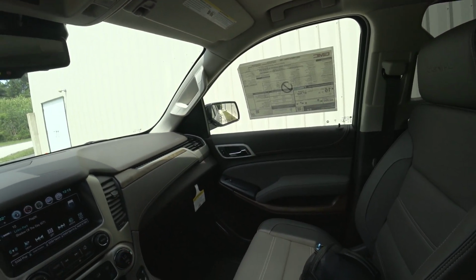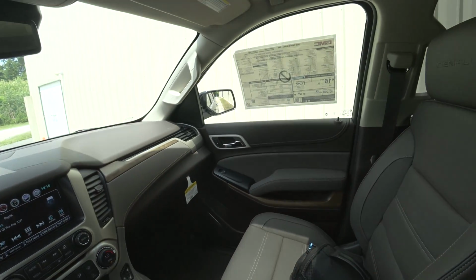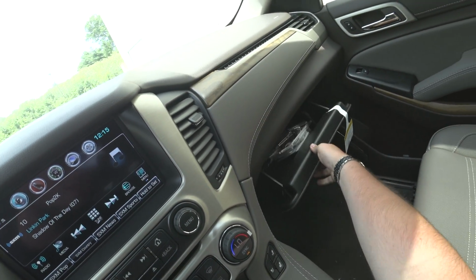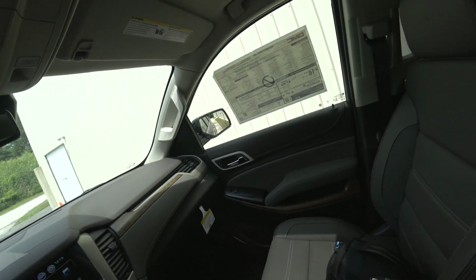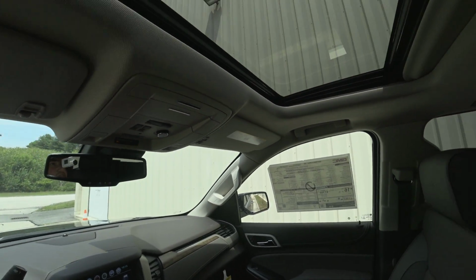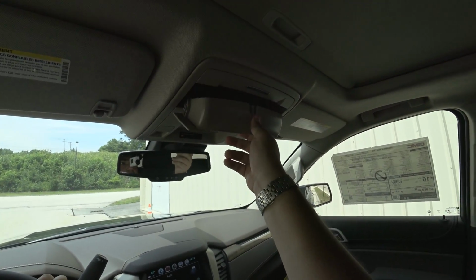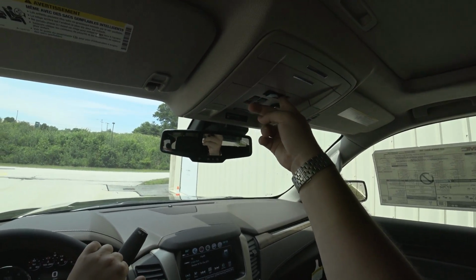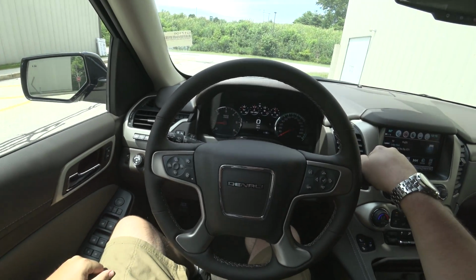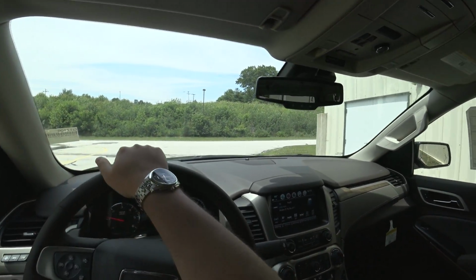This one's finished in onyx black over cocoa and dark atmosphere. Really nice interior color combination. 6.2 liter V8, 10-speed automatic transmission for a total vehicle price of $82,565. Without further ado, let's go ahead and take it out on the road, see how it drives.